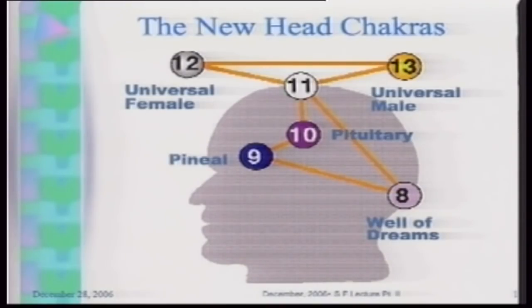If you look at the head chakra, you begin to see that there are 2 triangles involved. The first one is the triangle that connects to source and brings the energies down. These are the universal male and female, and then the head chakra, and then the system that takes that energy and allows it to be spread throughout the physical body. That is done by 9 and 10, which are the other 2, the pineal, the pituitary, and also the well of dreams at the base of the head, which deals with the internal soul vision. So the head becomes a control center for the entire body and brings the energy in.